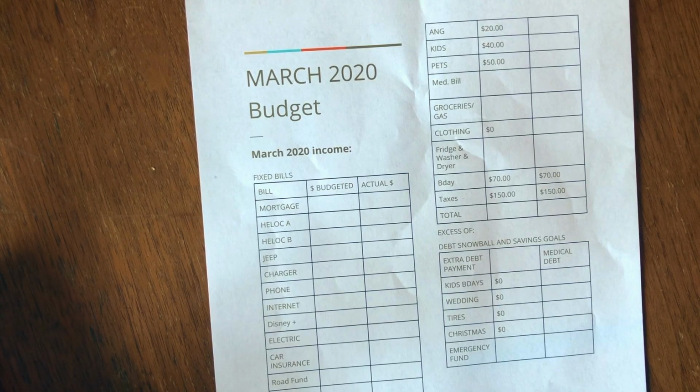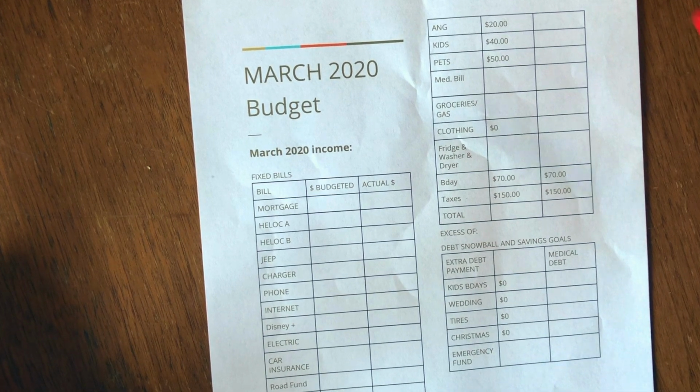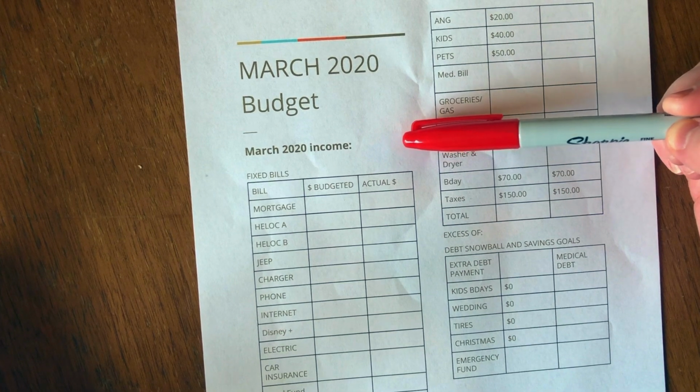Currently, we are a 1-income family. My husband only gets paid once a month, so doing a monthly budget is pretty easy for us. Here's the month. I put what my husband's paycheck is going to be.